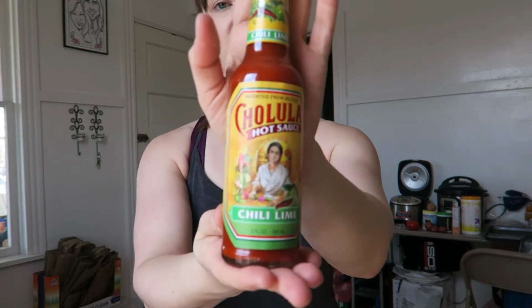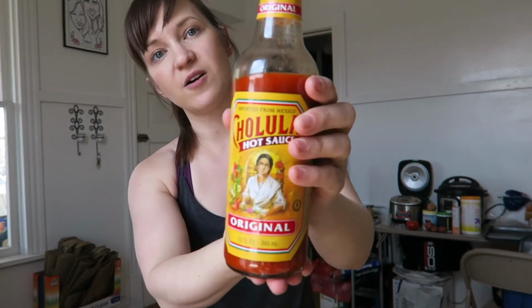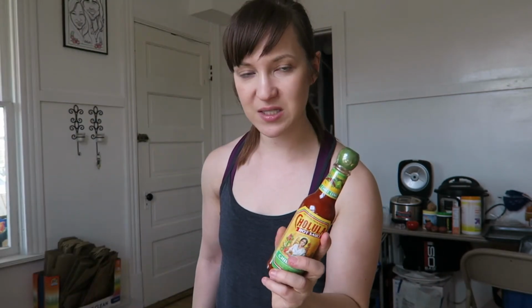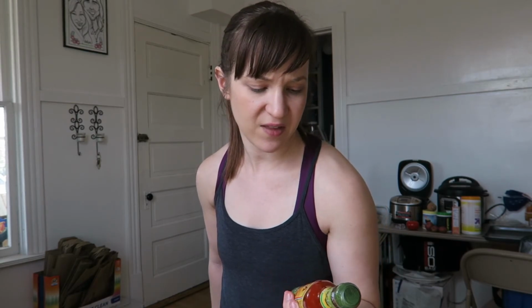And then Cholula. Cholula is my favorite hot sauce in the world. I buy the Costco bottle, which is ginormous, but this was on sale. It's the chili lime flavor. I don't think I've ever had this one, but we're gonna try it. And it's small enough that I can put it in my meal prep bag, my lunch box.